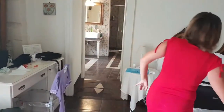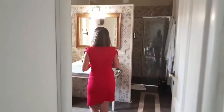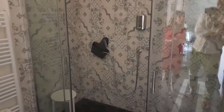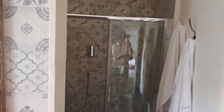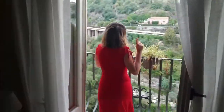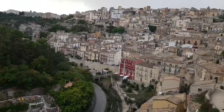Let's show the bathroom. It's very big. So big for Rosella and I. Can we reveal that for the first time we had the shower together? No, this is a secret. Oh, wow! I reveal it. And the most important thing is the view. So now you are able to understand where we are.